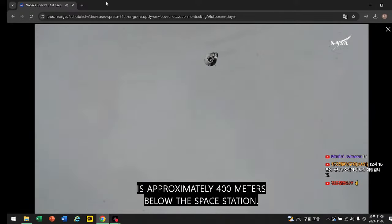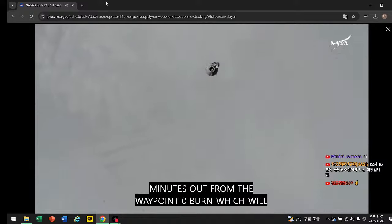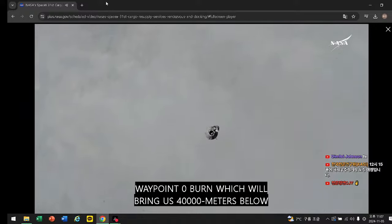And we are about 3 minutes out from the waypoint 0 burn, which will bring us 400 meters below the space station.